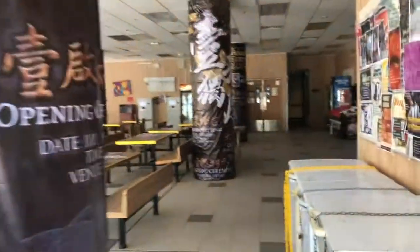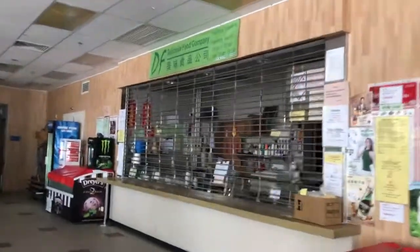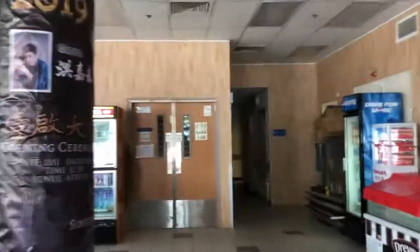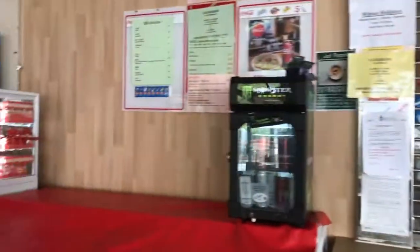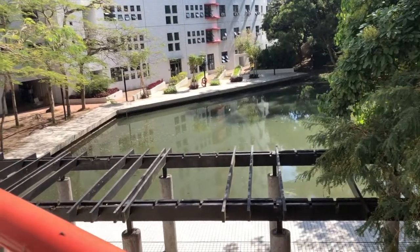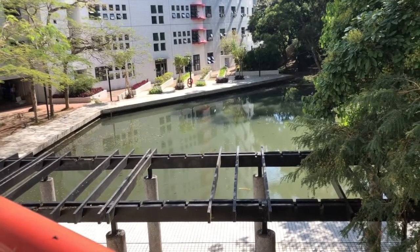I can go in. Delicious food company. It's the one place that's open late on campus for food, and always super cheap and really good dinner food and noodles. This one I will definitely miss. And here's the little koi pond that always looks gross and disgusting, but there's still fish living in there.